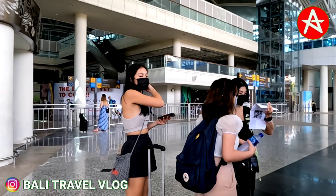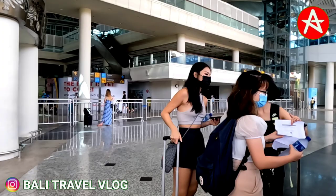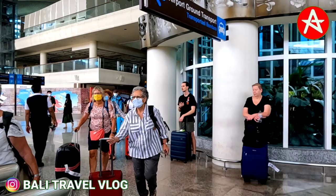So this is the situation at the moment at the international arrival pick-up zone, Denpasar Airport Bali. So what do you think? It is really busy, isn't it?